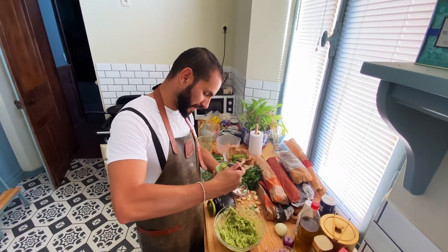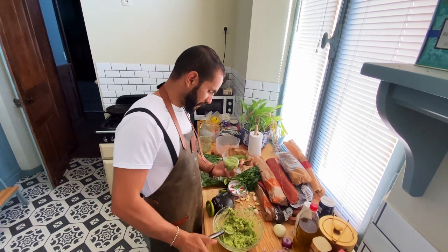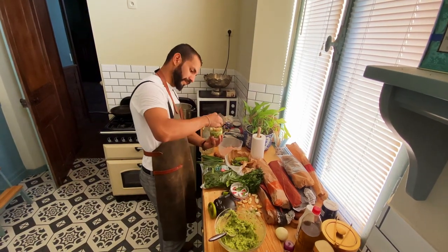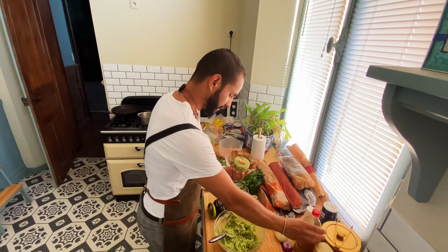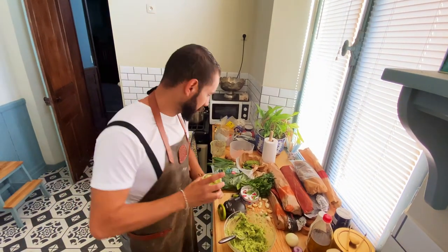Voila, this is the tartare. I put some prawn, a bit of olive oil like that. Voila, this is for Tiger, our guest.